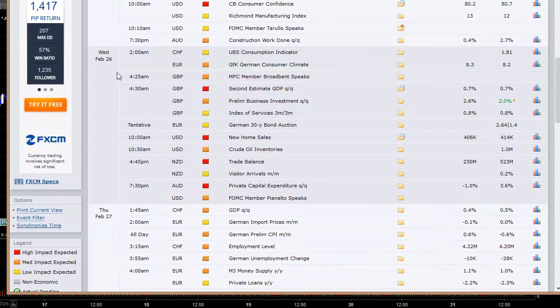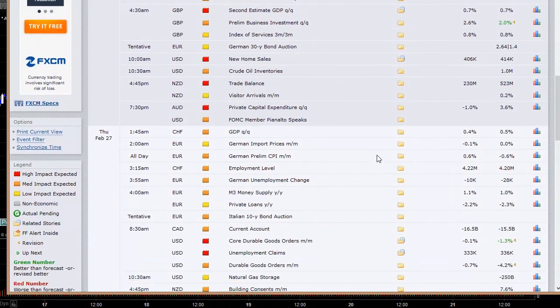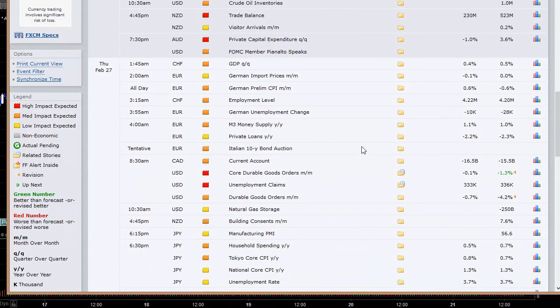We got the secondary GDP number out of the UK. German 30-year bond auction. New home sales and our crude oil inventories over here in the U.S. Wednesday morning. Trade balance and visitor arrivals Wednesday night out of New Zealand, and then private capital expenditures out of Australia.